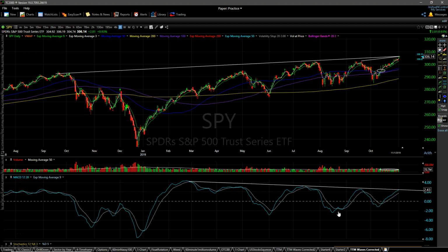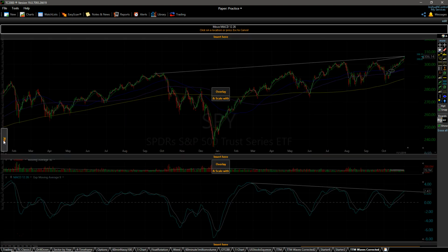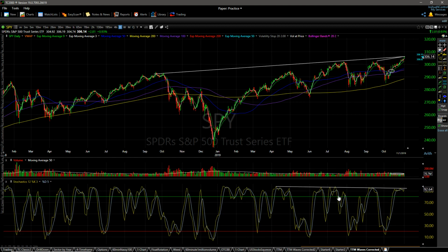So now we're looking at the MACD line. You can see I've drawn the lines. We move higher, make higher highs, but this indicator does not confirm, still making lower highs. More negative divergence, keep an open mind to a pullback. And then the last one we'll look at is the stochastics. It's ever so slightly, but still negative divergences. But don't forget, overbought can stay overbought longer than most shorts can stay solvent.